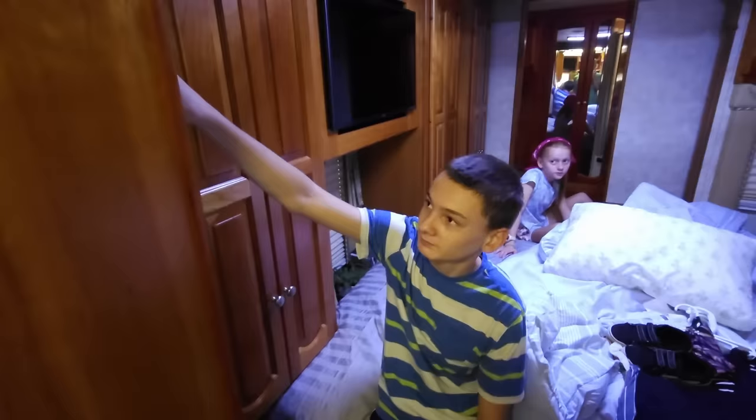Ever since we bought the Elvis jet, this guy right here can't get enough of these peanut butter and banana sandwiches. They're good. What? And he has to make it somewhere around here.